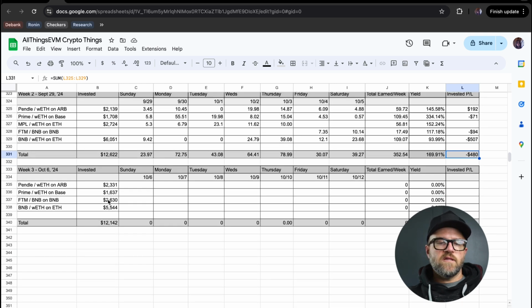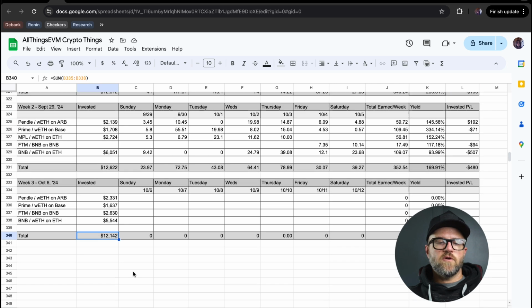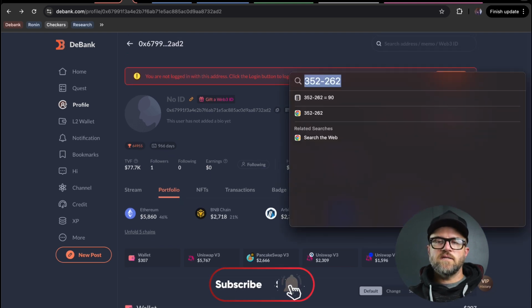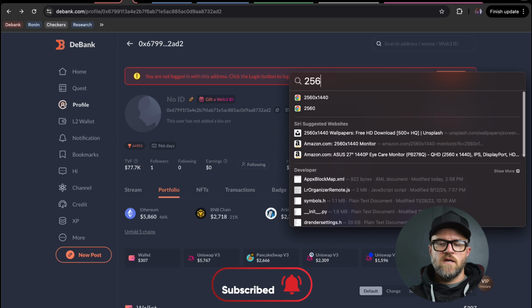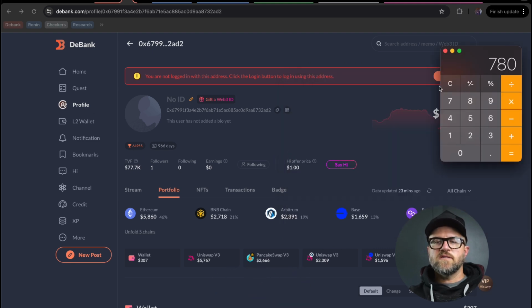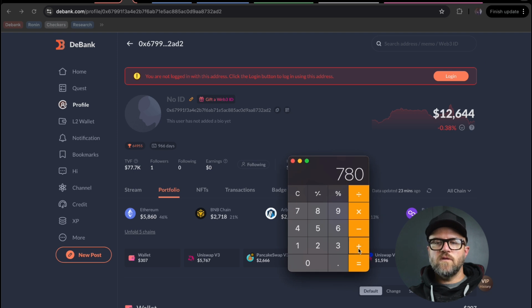But rolling into this week, we are going to be farming with about $12,142. All right, looking at this portfolio, guys, we are still above the $12,500 that I initially deposited, which is great to see since we've had a couple of down weeks. So not only am I outperforming and able to off-ramp those funds, I've off-ramped $260 times 3, that's $780. So 780 plus the 12,644.